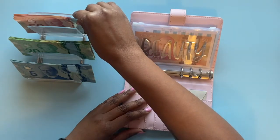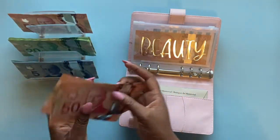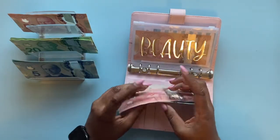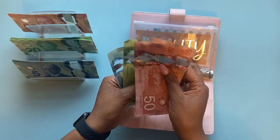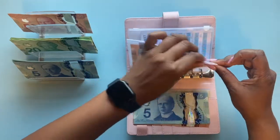So beauty is going to get 3 50s. 1, 2, 3, 120, and 1 5. So that should be 175. So 50, 100, 150, 170, 175. So that's perfect. My plan is to, oh, I already opened it.